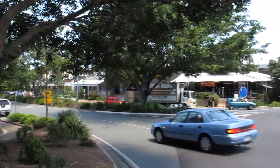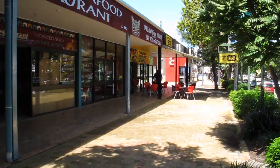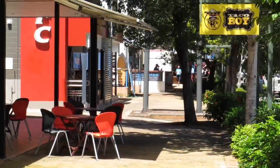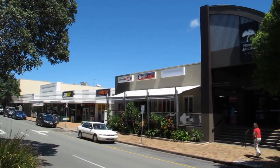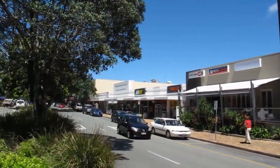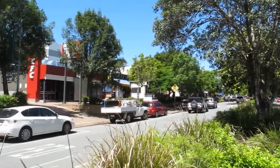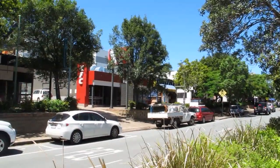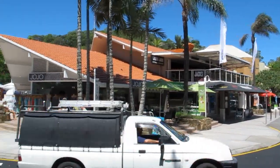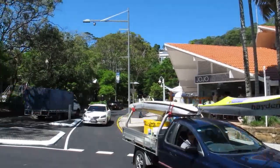It is located just half a kilometre from the Noosa Junction business hub, and a short stroll to the tourist meccas of Hastings Street and Noosa's main beach.